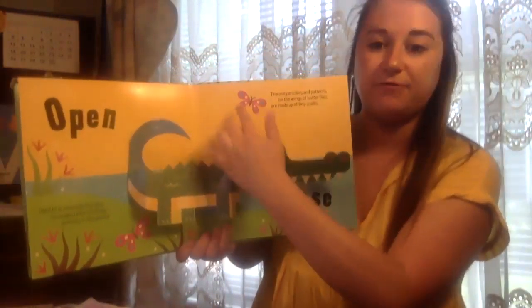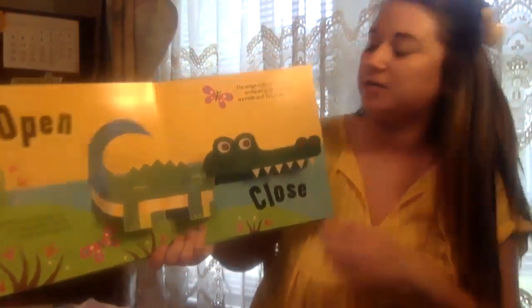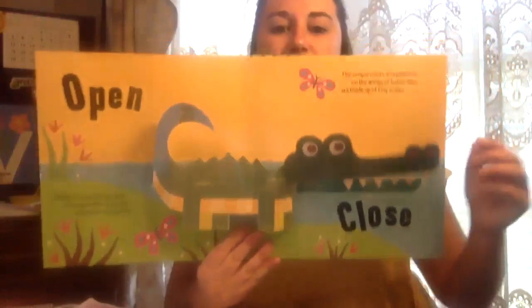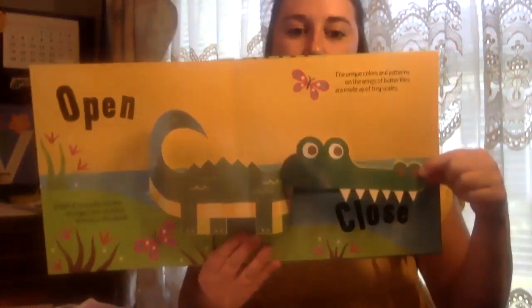And then up here we have a butterfly, and it says, the unique colors and patterns on the wings of butterflies are made up of tiny scales. So we have open, and the opposite of open is closed.